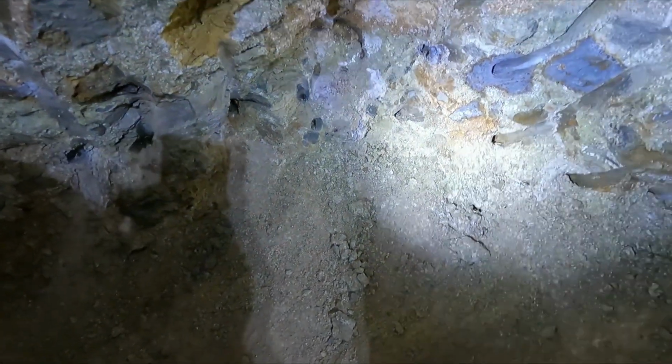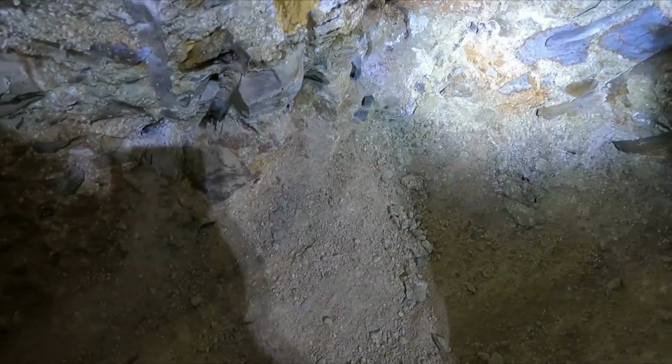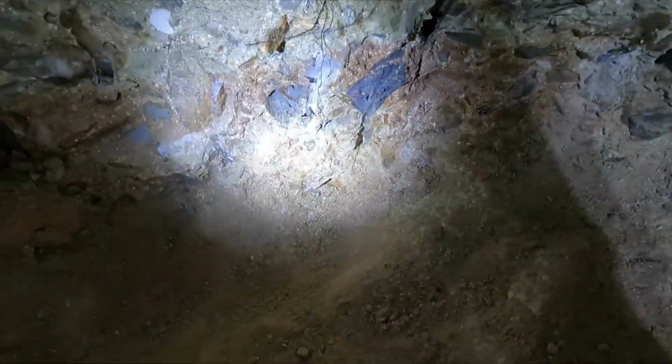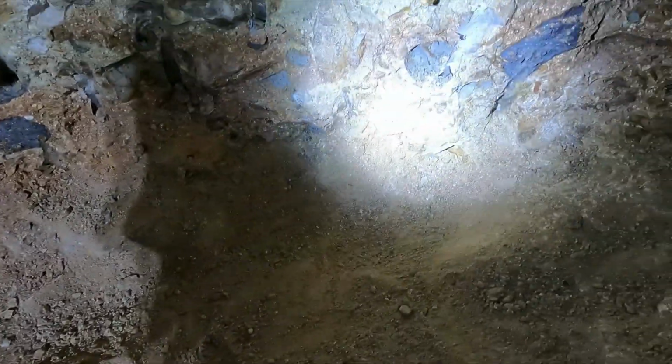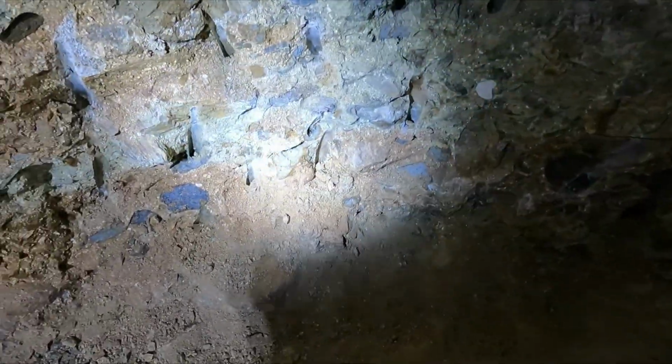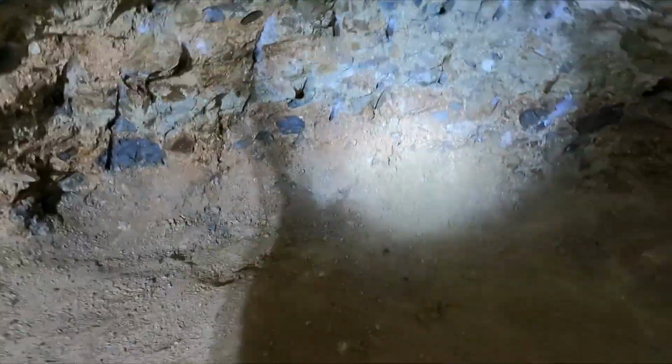Yeah, we shall see. I wanted to go that way, but it's not letting me go that way. It's just flat up there, so I don't want to do that. So I might as well follow this down, see what it does, and we'll find out. Yeah, it could be 5 feet, could be 10 feet down. God knows. We'll find out though.